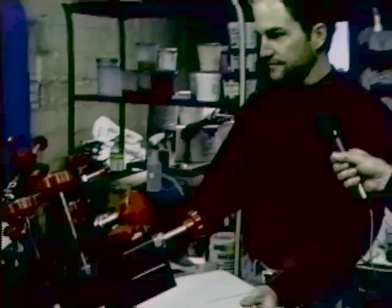We put T-shirts on here. Print one color, spin it around, print the next, depending on how many colors you have, and then you finally hit it with the last color, you pull it off, and you throw it on the belt, and it goes through, and it cures the ink to the garment.